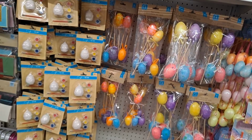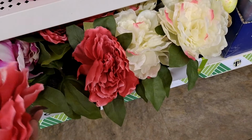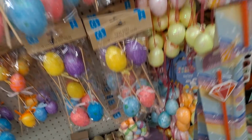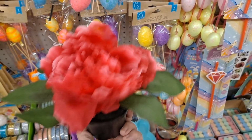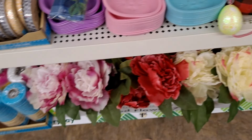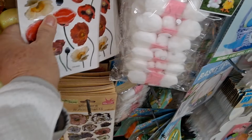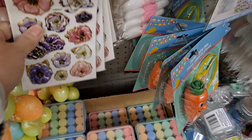Oh, wow, what's this? So apparently it's... That one's broke, but it's apparently a peony. With a little in a flower pot. And look at the variety. That's a nice big blossom. I love that. These are all the poppies. And these pretty flower stickers, very nice.